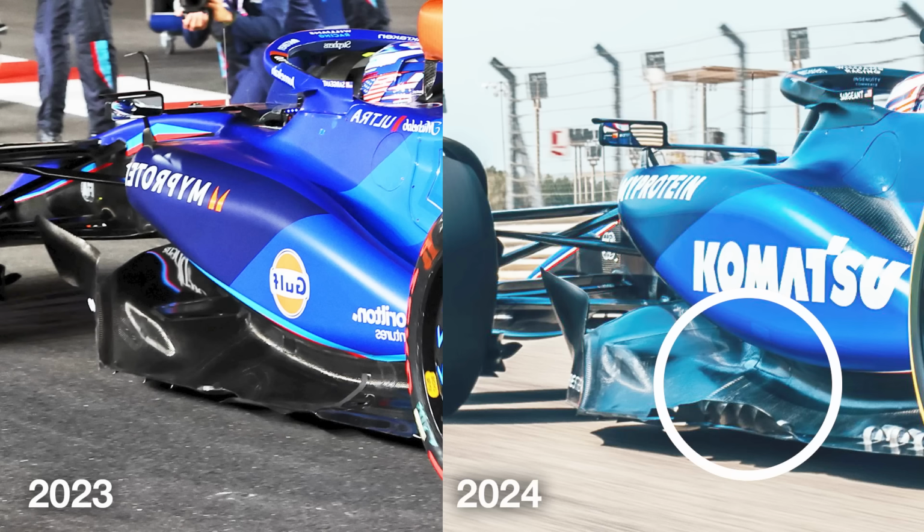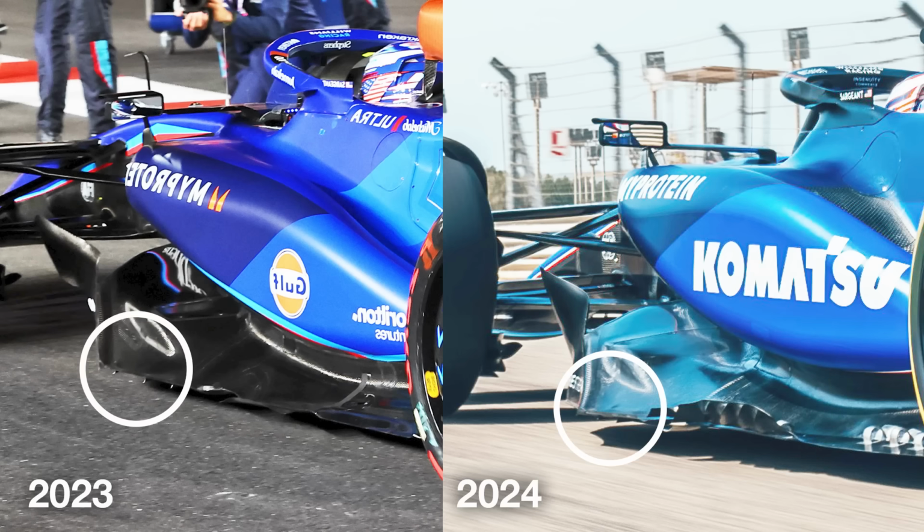And if you look closely enough, the actual underfloor with the Venturi tunnels, you can see that that is also significantly changed. The actual barge board on the side of the floor has significantly changed as well. The overall layout on the floor is bigger to that of the 2023, and the actual side pod undercut has changed as well, a lot closer to what the AMR 24 is right now.